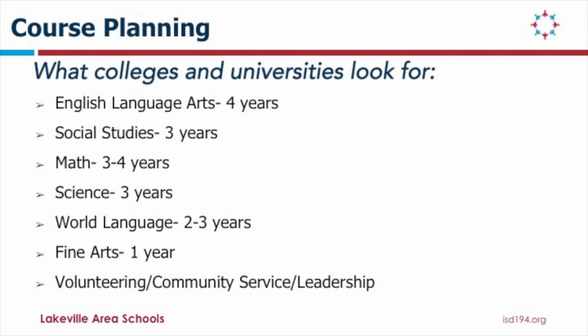Again, it is not required for graduation to have 2 to 3 years of world language, but 4-year colleges generally like to see 2 to 3 years of a world language. The fine arts area, you will have covered at Lakeville North or South. And then looking at things that will help to get you accepted to some of the more competitive colleges, look for opportunities to volunteer, community service, anything involving leadership. These are all things that will help your candidacy in getting into the next level of education.